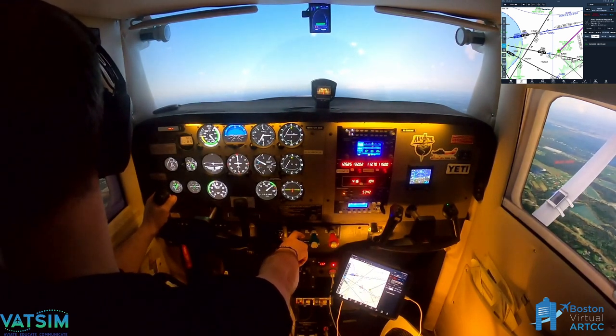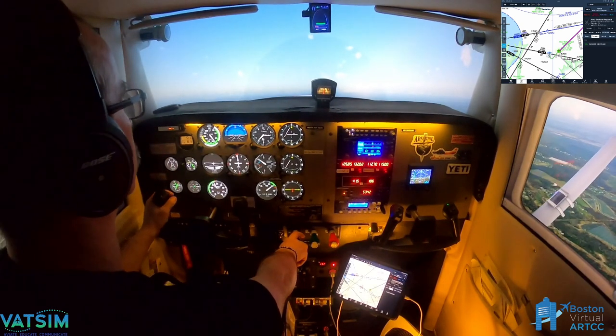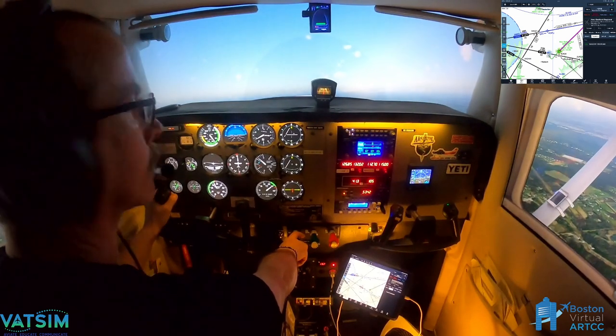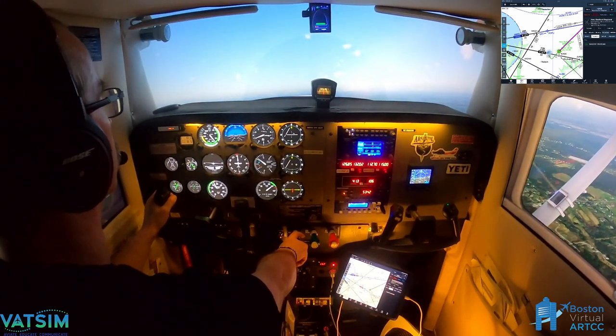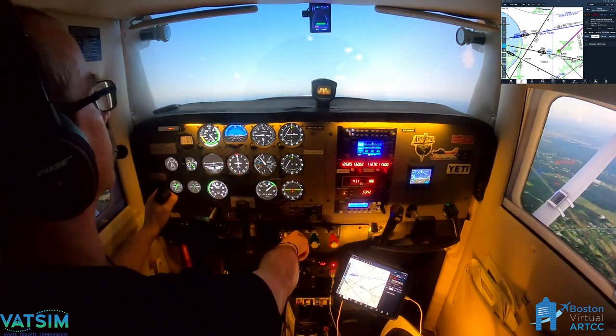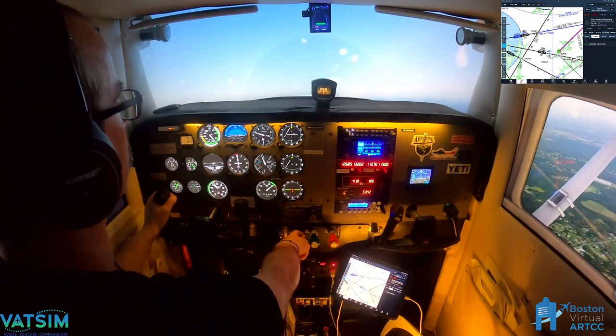Air Canada 8607, descend via the Ocean 5 arrival, runway 22 left, Boston, altimeter 3018. Descend via the Ocean 5. Our natural descent point is about that Kennebunk VOR. Walker 1374, Kennebunk, descend via the Roebuck 3, runway 22 left, Boston altimeter 3019.